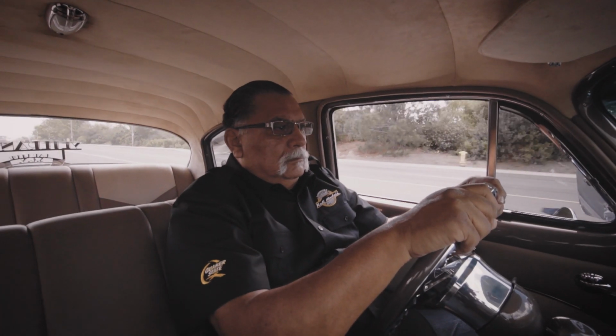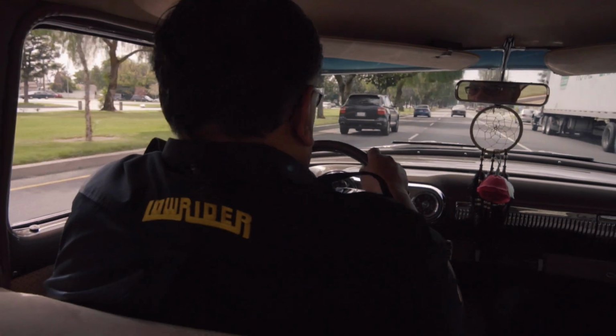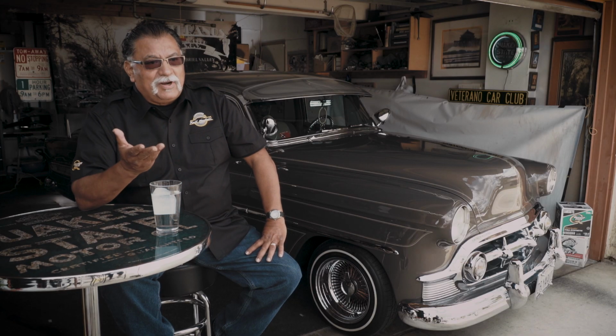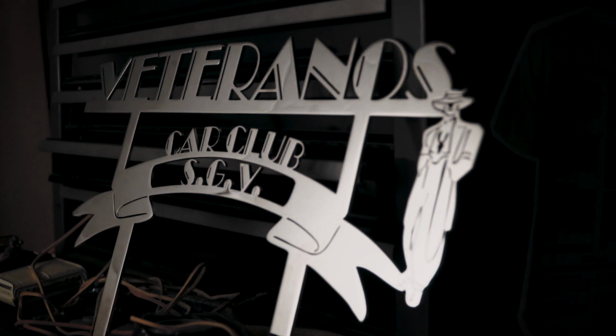I think that what lowriding offers, and having a classic lowrider car, it provides a venue for the community to get together for a common cause, and the common cause is your car and the lowriding.